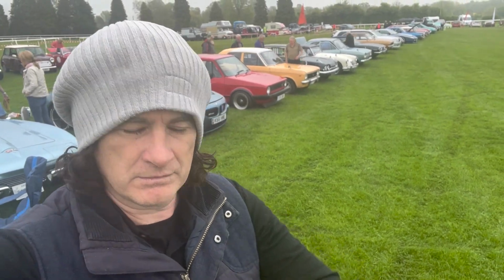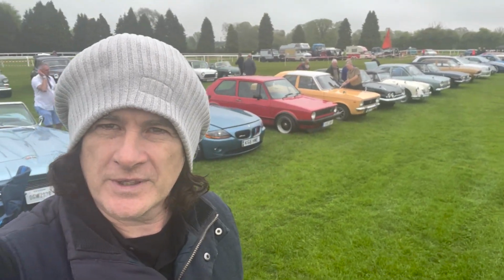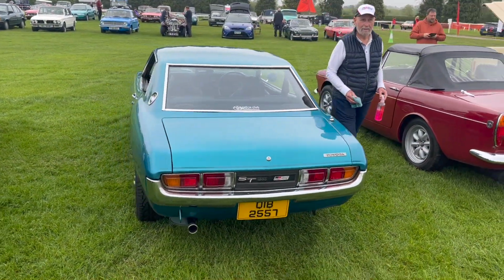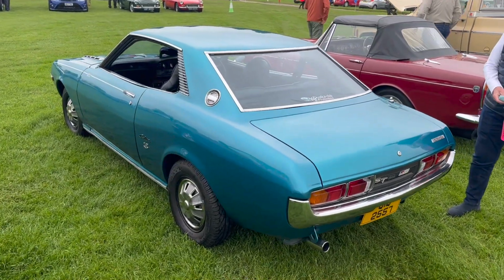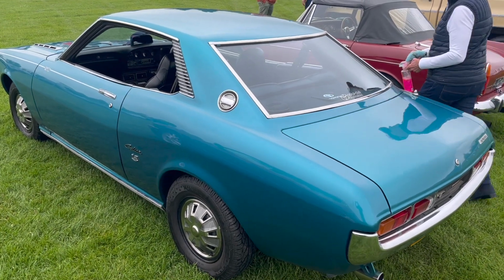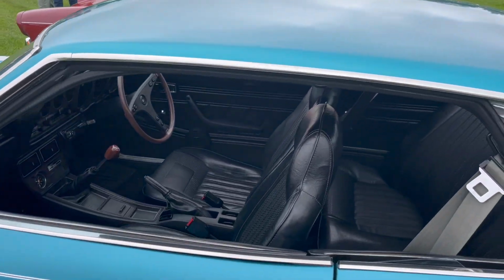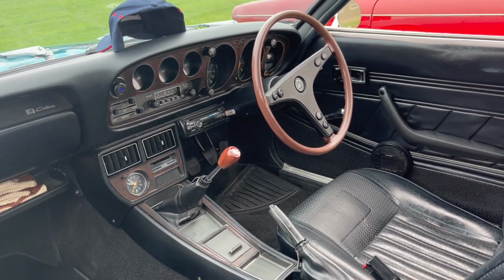It is now 9:30 in the morning. Quite a few cars here at the Ripon Classic Car Show. Right, guys. I used to have one of these cars, and mine was British Racing Green. I don't think I'm going to see another one of these. Toyota Celica 1.6 ST. I was talking to the owner, and he's the second owner.